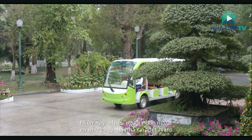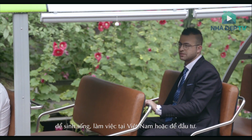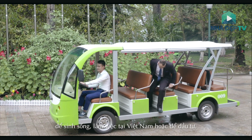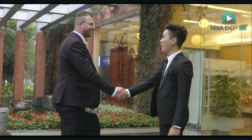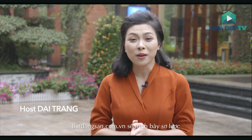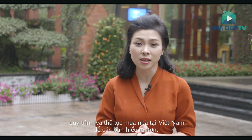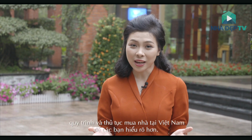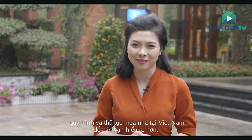Over the past years, many foreigners want to buy houses in Vietnam in order to reside, work, or even invest in the country. But some of them have no idea about the purchasing process and procedures. Today, bước.sản.com.vn will provide you with an insight into the current situation in Vietnam so that you can gain a better understanding about the procedures to buy houses in the country.